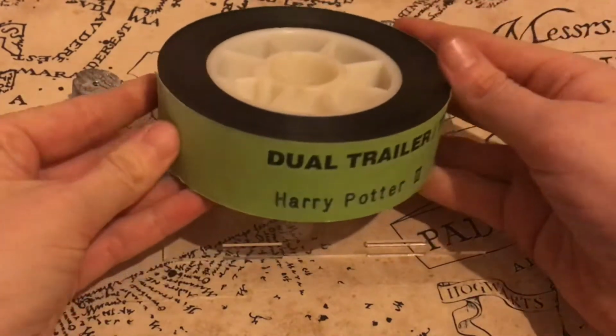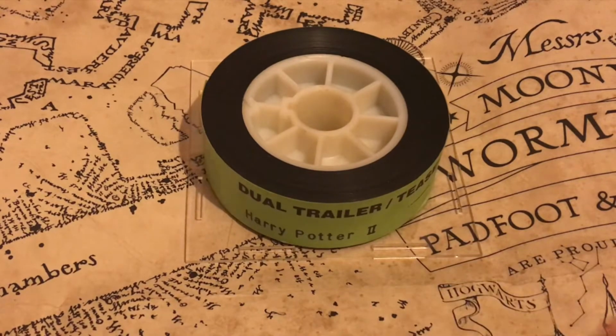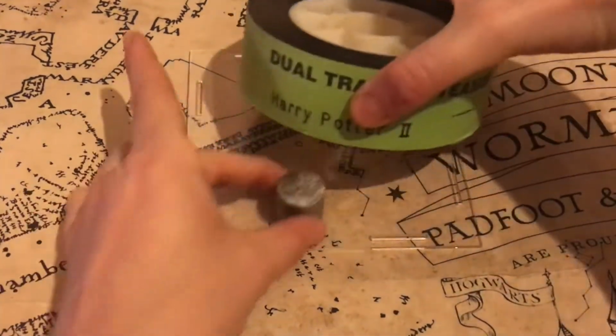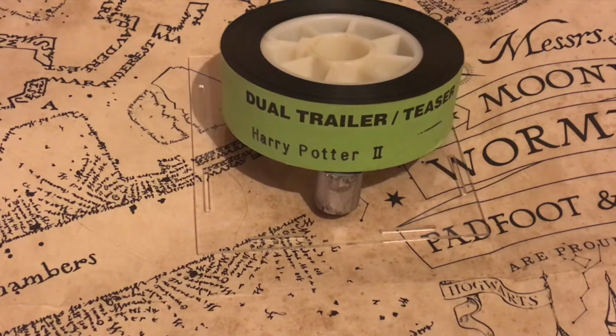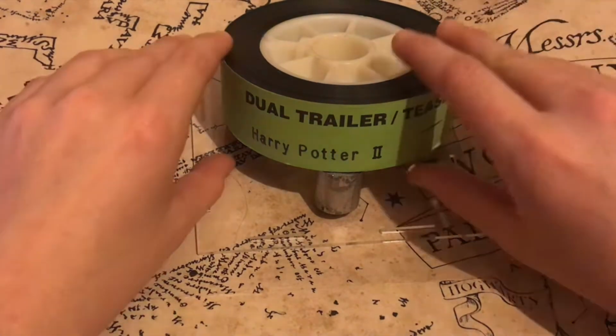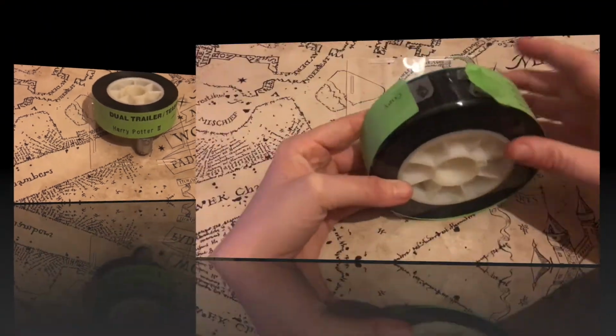As I mentioned earlier, to display it properly I am using the wooden block. If I lay it flat down you can't actually read what it says, so the wooden block just gives it a little bit of height so you can see it at eye level, and it does make a massive difference when it's on display.